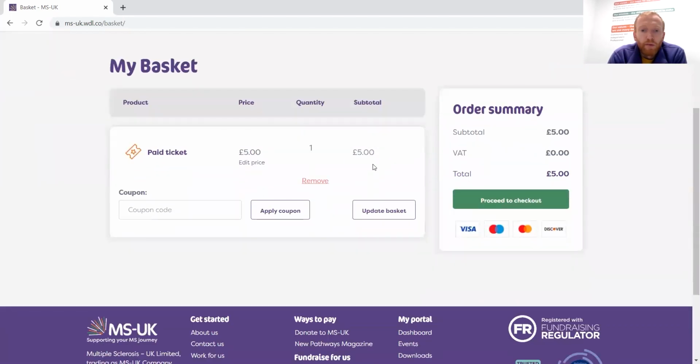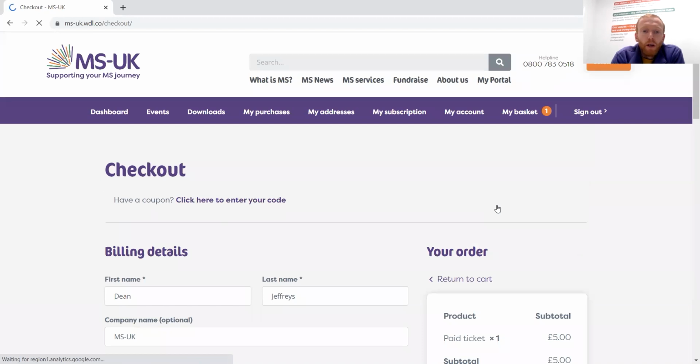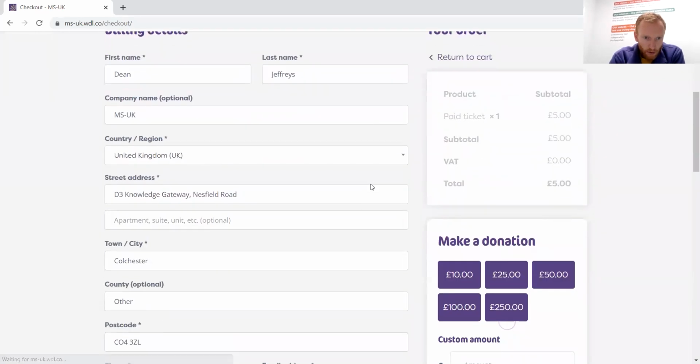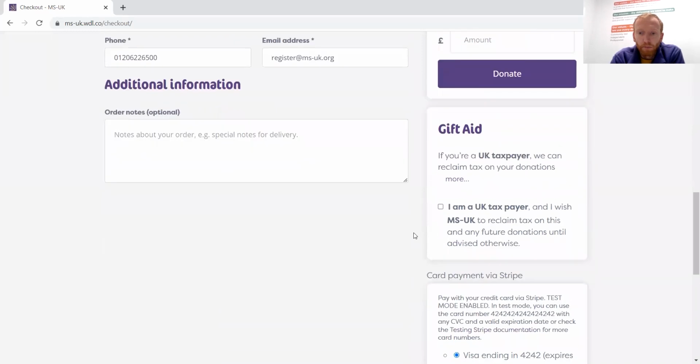From here, it will just confirm this information is right. There is an option to enter a coupon code. I think that's something we may run as a promotion at some point in the future, so that's just something to be aware of. From here, we'll proceed to the checkout. And then you can see it's confirming my username, and of course it will have an address here, because it'll need a billing address to go against the purchase that you're making.